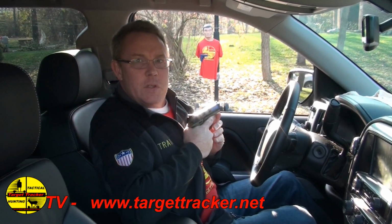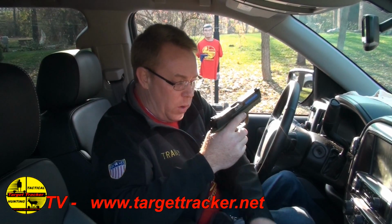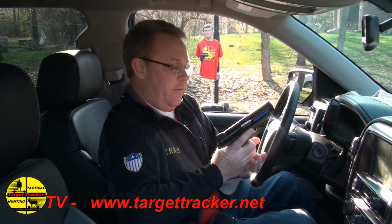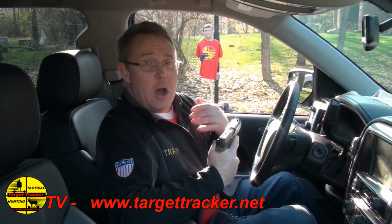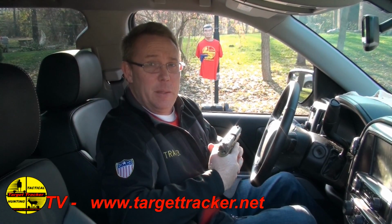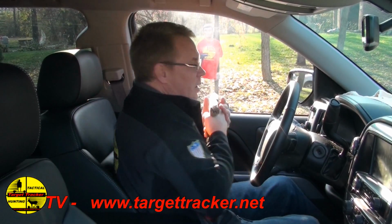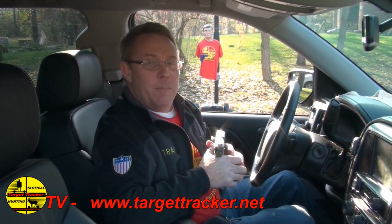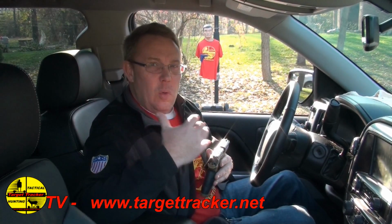So now I can practice that with the silent blanks. Now I want to work a little bit on the stress inoculation side of it. The stress inoculation side of it is the battlefield blank. The battlefield blank's going to make the noise. Now I'm going to get used to that cracking and that popping in my car without wearing ear protection. So that's really kind of a no-brainer. Now I'm getting used to the noise, I'm getting used to the stress inoculation a little bit, and it's just great products that all work together.